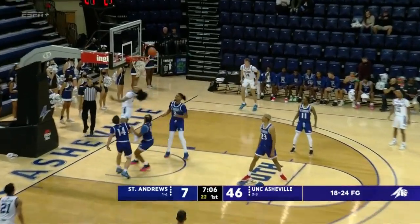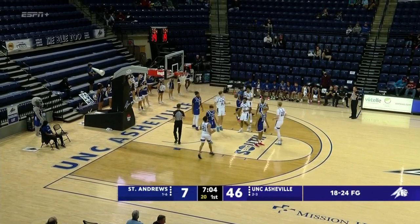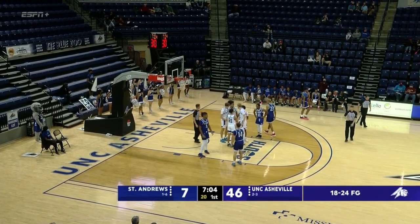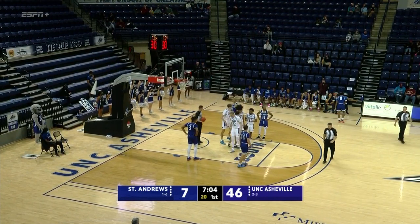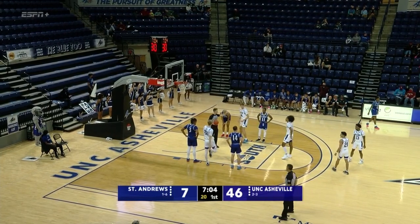On the drive, Jones through the contact. He'll go to the line to shoot 2. A host of Bulldogs with 8 points. It's Stephanie with 8, Battle with 8, Jones with 8, Pember with 8. LJ Thorpe leads them all with 9.